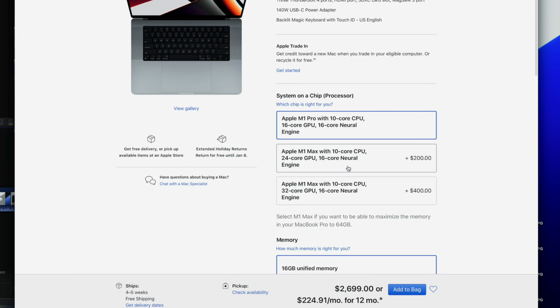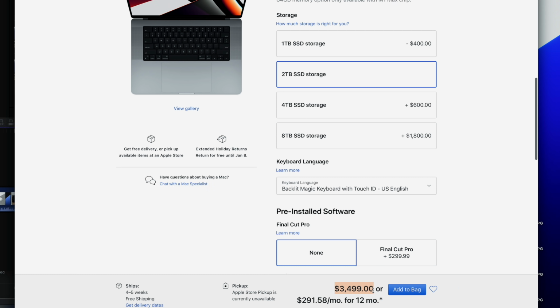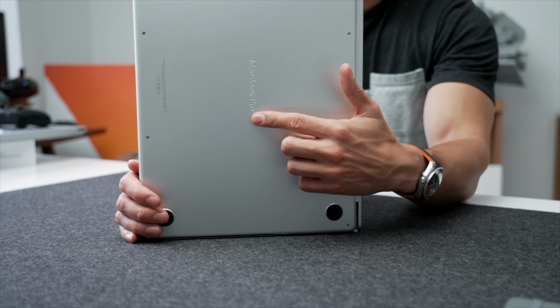I get that the performance is really good, but my recommended spec is in and around that $3,500 range. And unless you are a true professional working with 4K, 8K files, that probably means your studio is paying for this machine. You do not need the M1 Max chip. The M1 Pro is more than enough. You don't need 8 terabytes of storage. That's ridiculous. But speaking through my experience over the past week with it, yeah, it's an absolute dream, as it should be for that price.